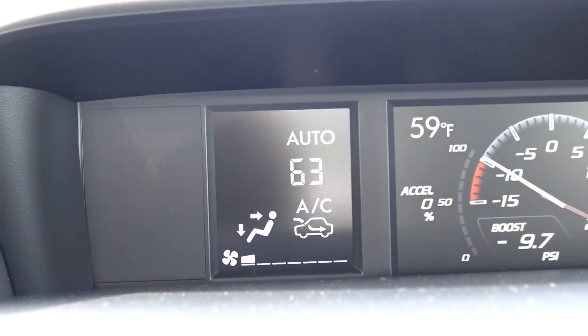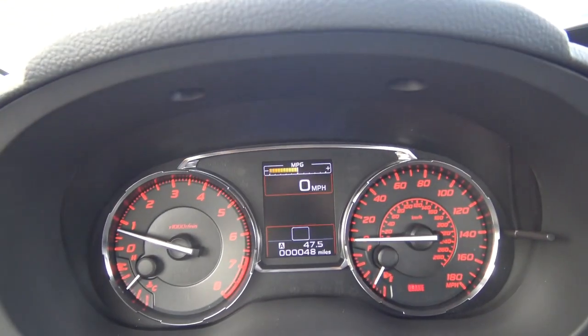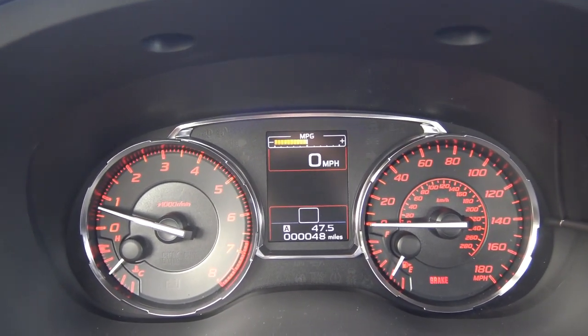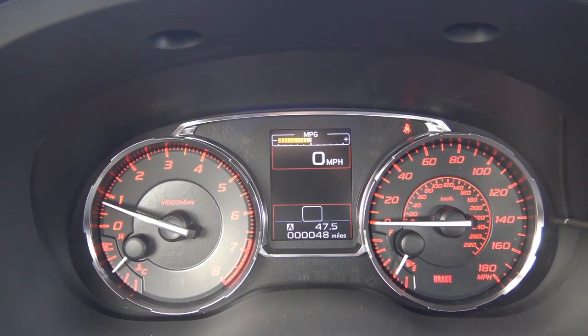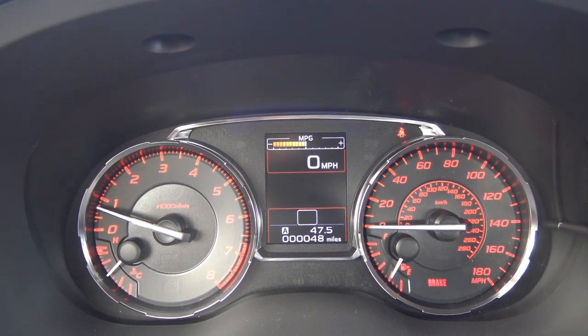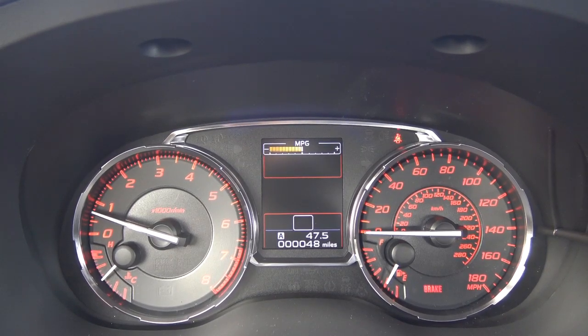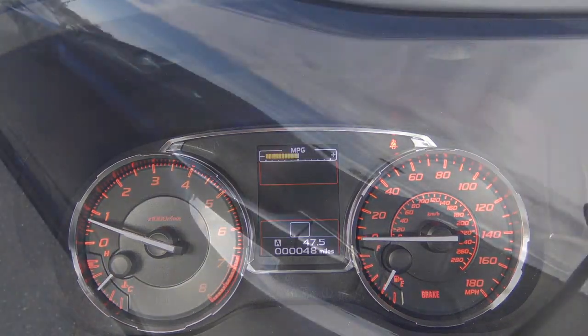And then coming to the gauges in the instrument cluster here, I love the gauge setup. You have your tachometer on the left, speedometer on the right, and then you have your digital clock as well as your odometer. It also gives you your instant fuel economy too, which is pretty cool. And it gives you other things like your trip odometer, all that good stuff.